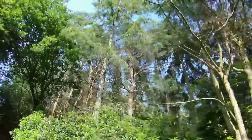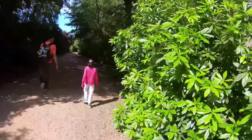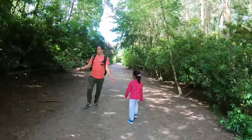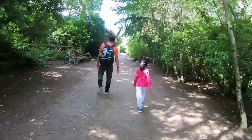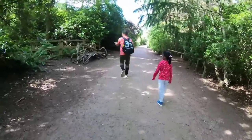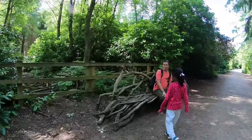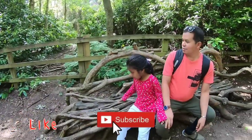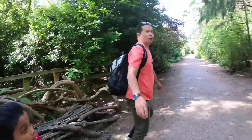Look. What can you tell about your first hiking today? This is a long walk. Look! What a creative idea. Look, from natural wood they make a sofa, like a sitting chair. So you will see more, Nina. Oh my god, we are just starting.